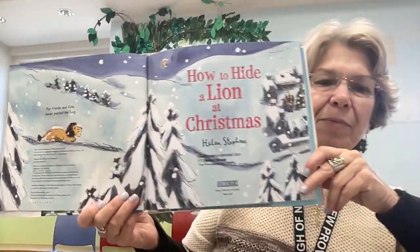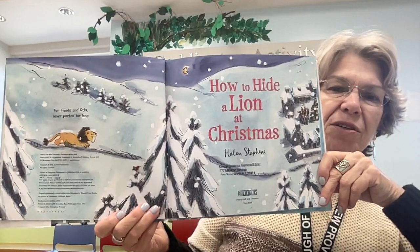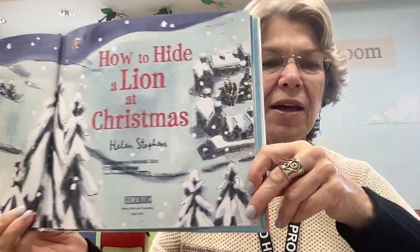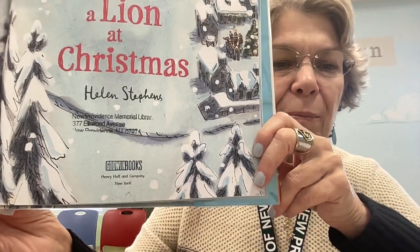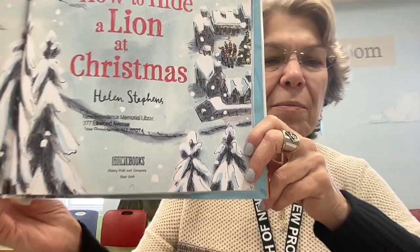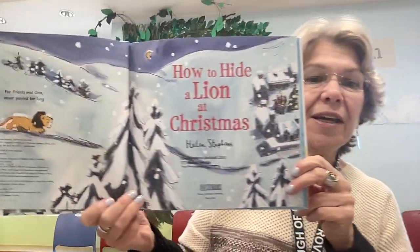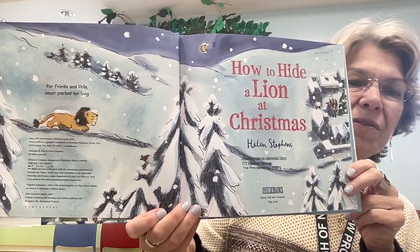So this is the title page. Look at that beautiful spread of picture. How to Hide a Lion at Christmas by Helen Stevens, published by Godwin Books, a division of Henry Holt and Company in New York City. And here's the lion trudging through the snow. Looks like there's a path though, so it shouldn't be too hard.